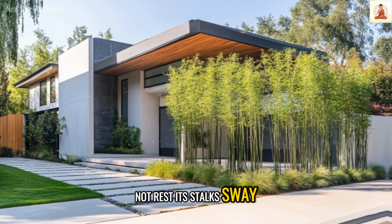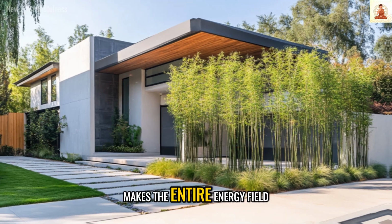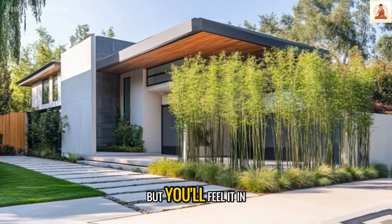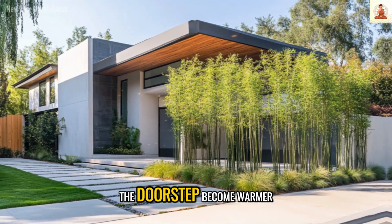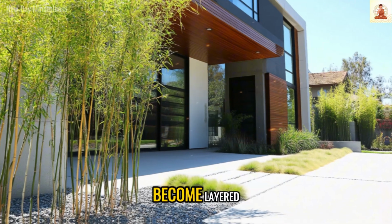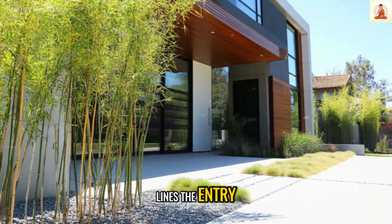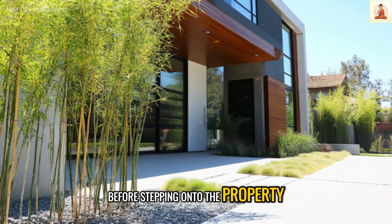Its stalks sway, its leaves flicker. This subtle animation makes the entire energy field more inviting. You may not see the difference in the structure, but you'll feel it in the tone. Homes that feel cold at the doorstep become warmer. Paths that once felt abrupt become layered, nuanced, slower. Even mail carriers tend to pause when bamboo lines the entry, unconsciously adjusting their breath before stepping onto the property.